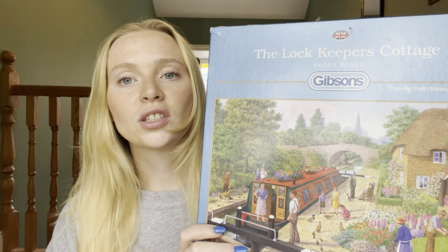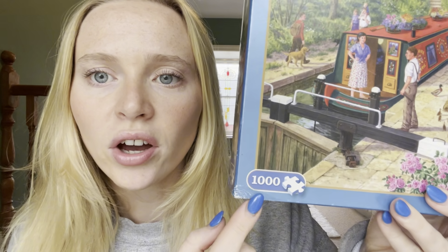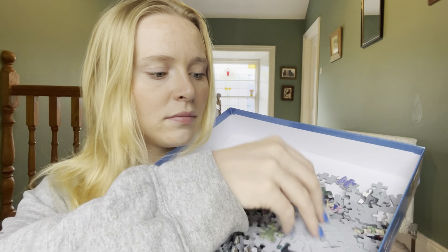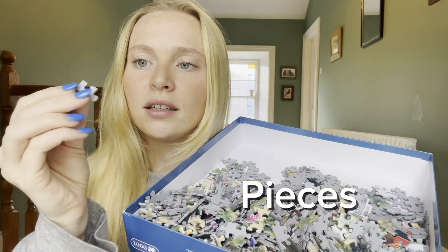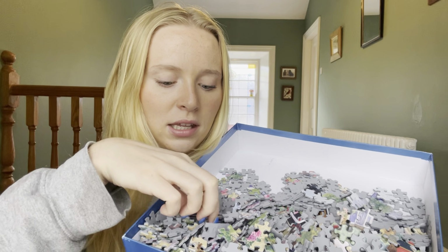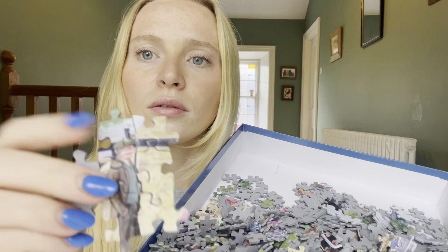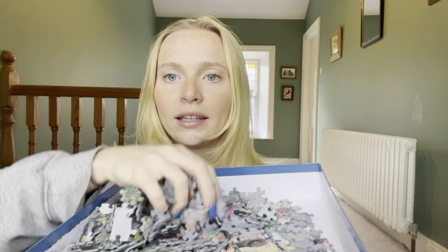So this is a jigsaw and it has 1,000 pieces. I'll show you the shapes. These are the pieces. They're quite small and there are 1,000 jigsaw pieces. And then you have to connect them. What is that? Oh, there's a man. He's already been made. And lots of pieces. So let's look at the picture.